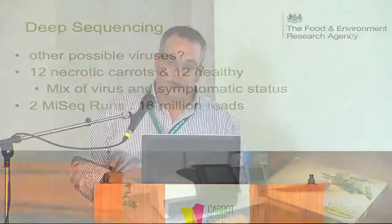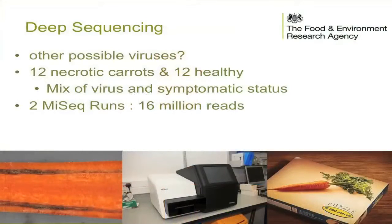Well, we took a deep sequencing approach, as I said, and this was really targeting RNA-based viruses, so looking at other viruses. And as I said earlier, we took 12 necrotic carrots, 12 apparently healthy carrots, but they actually had a mixture of virus and symptomatic status, so there were some with red leaf, some with mottle. And we ran 2 MiSeq runs, one for the necrotic, one for the non-necrotic, and that gave us 16 million sequence reads. So as you can imagine, that's probably the worst sequence jigsaw you've ever had to put together.